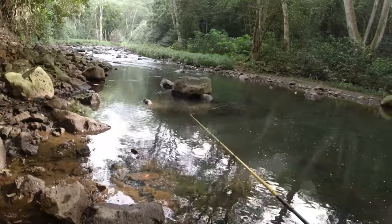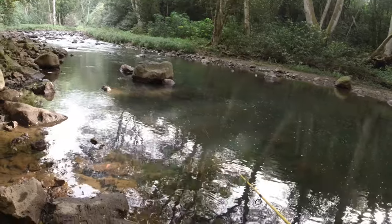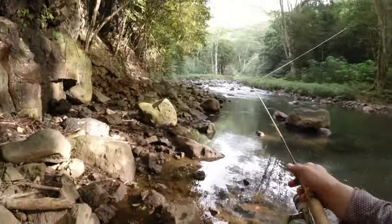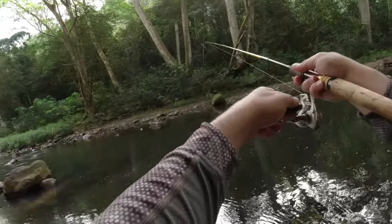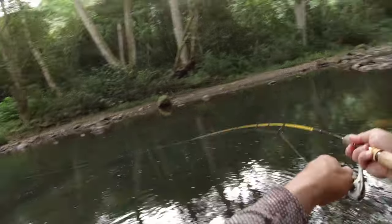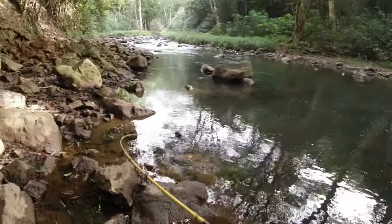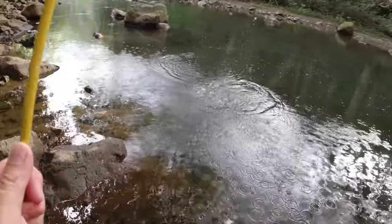The nice thing is you can just retrieve it like a little crankbait. Works great. Wiggle, wiggle, wiggle. See if anything's up there. Nothing there. Oh, there's one. Oh, had to take behind the rock. Got one on the top water. Wish I could have seen the take though. Yeah, we'll get one more. Maybe we'll get one more.